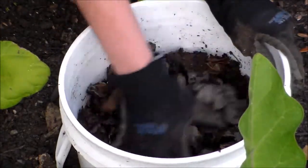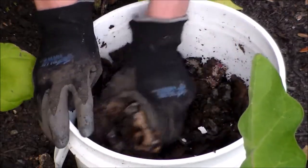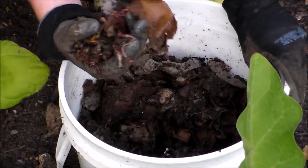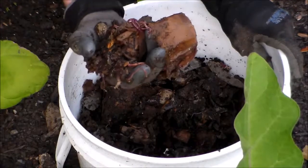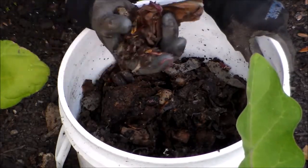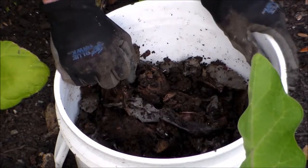And I'm seeing a good amount of vermicompost that they've made in here already. Oh, here's a bunch of worms. And it looks like they're doing pretty good. It's kind of a little hard to get over it to really see what's going on because it's in the middle of the bed. But they're actually surviving, which is really good.